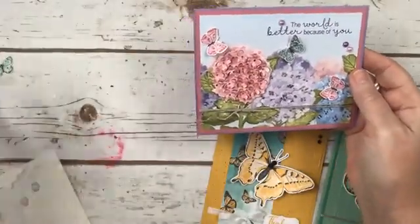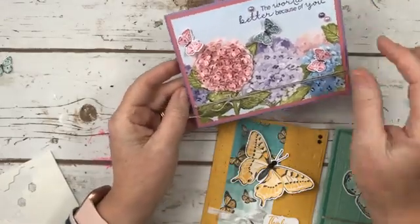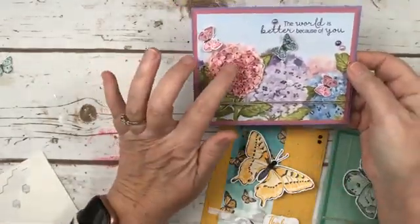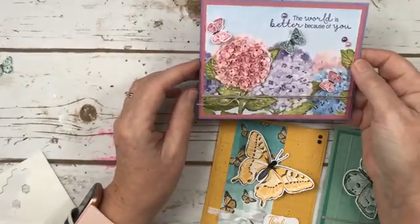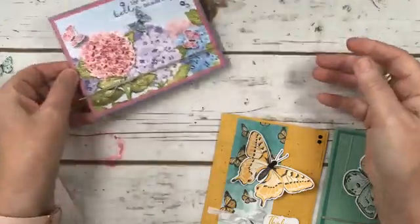So our first one was using the hydrangea paper. Thanks, Cindy. And I fussy cut these little butterflies out, and then we added the 3D hydrangea blossom to give it a focal point.